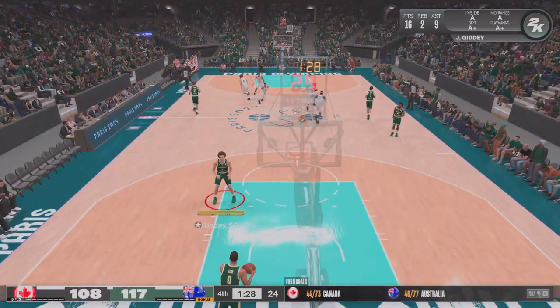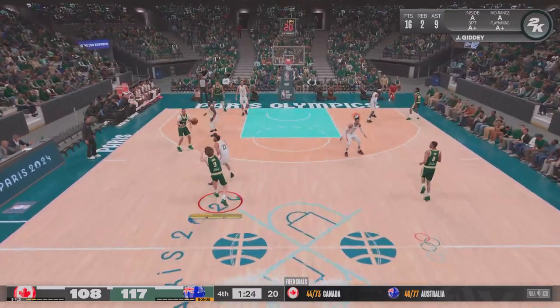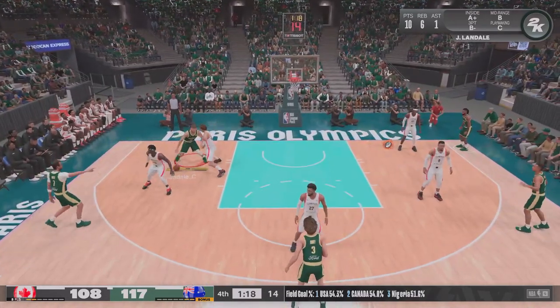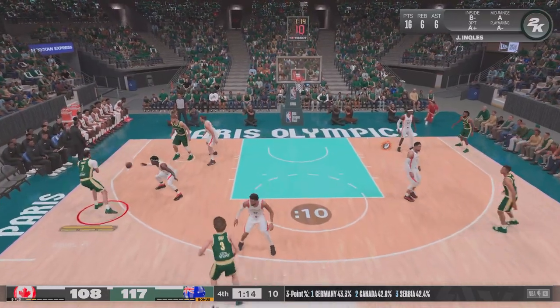Gilgeous Alexander's got 35 in the game. Yeah, Shea Gilgeous Alexander has now emerged into a superstar. And on nights like this, guys, he's unstoppable. Pass to Landale. Back to Ingles. To the wing on the left.